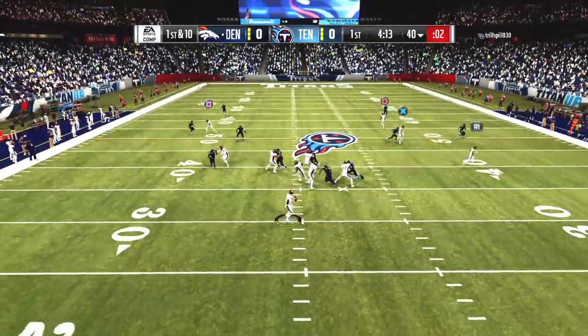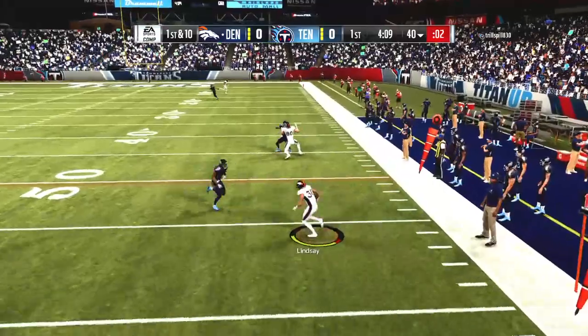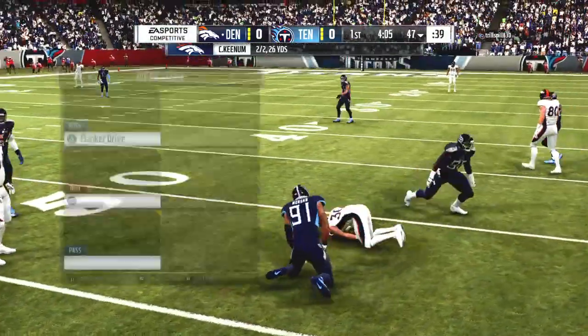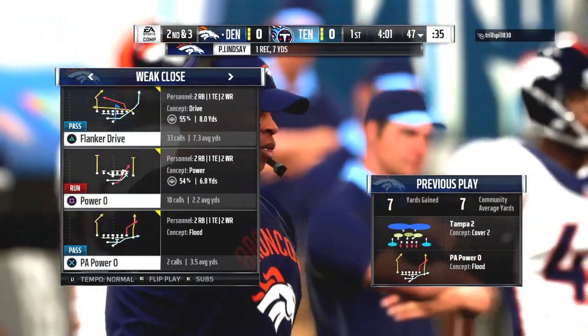On 1st down, it's Keenum. Sliding out of the pocket. Finding his safety valve here. That's complete. And he'll go down right around the 47 this time. Call it a pickup of 7.